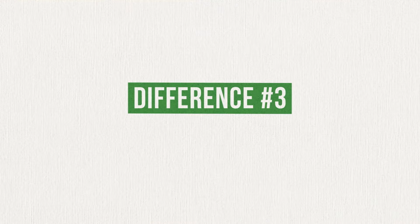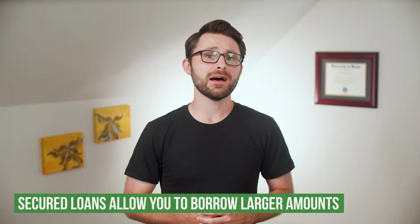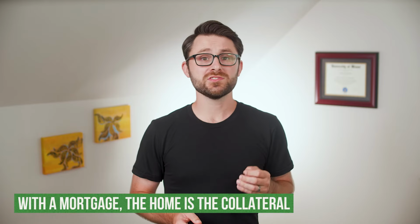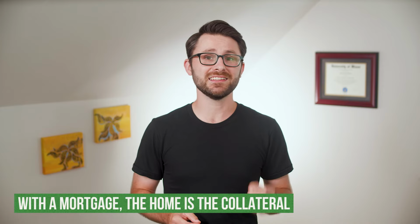The next difference involves the amount you can borrow with each type of loan. With a secured loan, you can typically borrow a lot more money than with an unsecured loan. This again ties back to the collateral. In the case of taking out a loan to purchase a home, you're able to borrow several $100,000 because the home you're purchasing is the collateral.